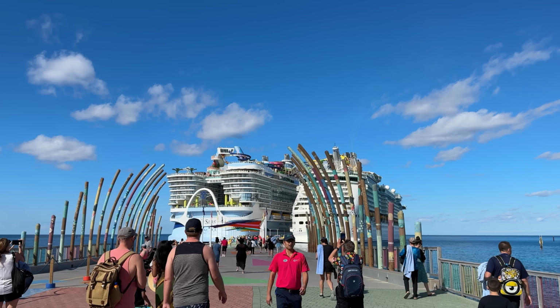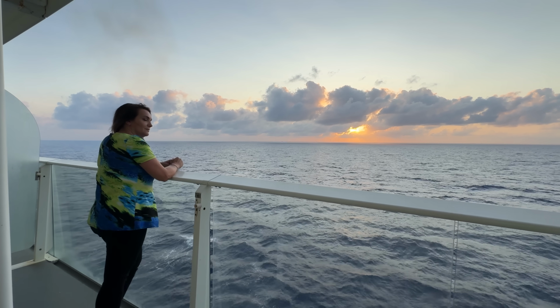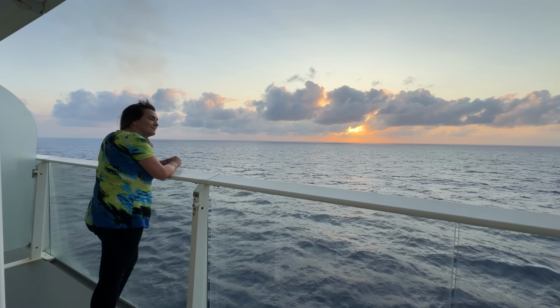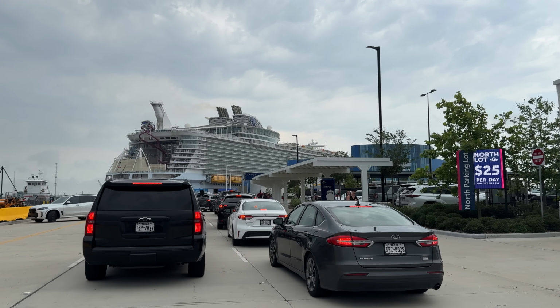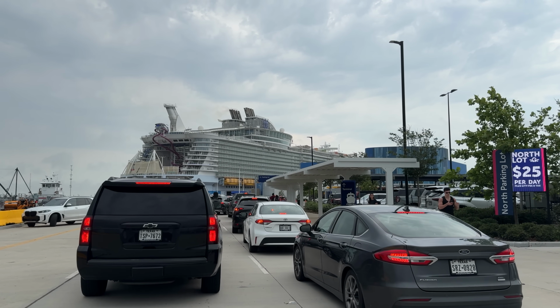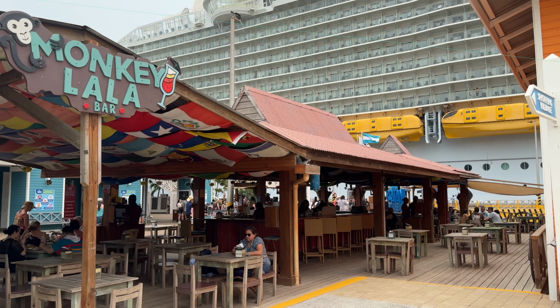Whichever option you choose, use a credit card for these purchases for additional protection, and I always try to book excursions that can be canceled without penalty up to at least a few days before the cruise or even closer to the excursion, so you can book now and secure a spot and then change your mind later if needed.